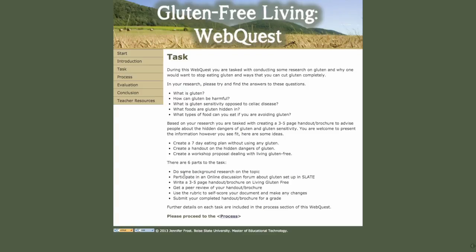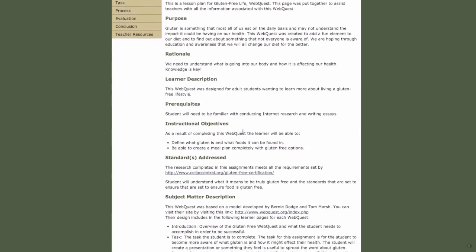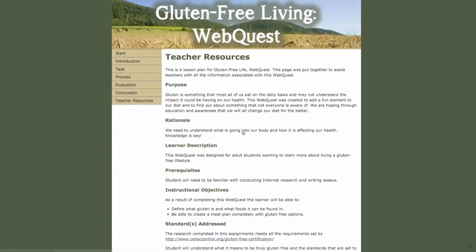And so you're given all these different clues you can look at to go through and complete. And then we also added some teacher resources in here so the teacher could go through and know how they could use this as an instructor in the course and integrate it into their curriculum.